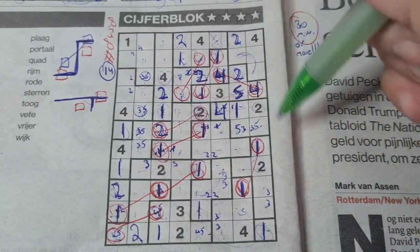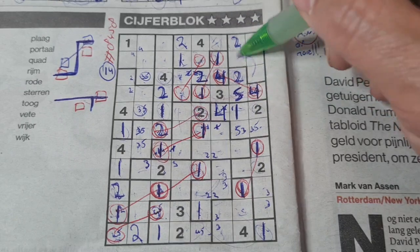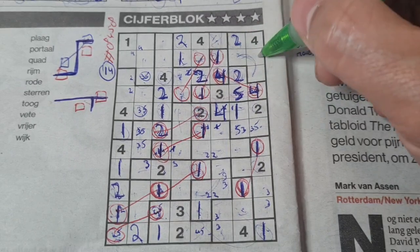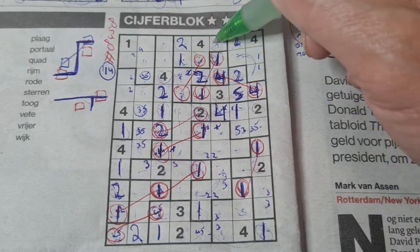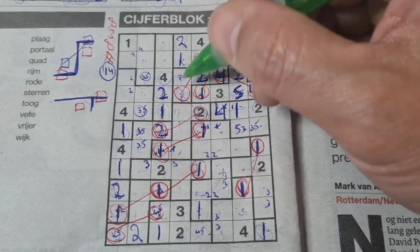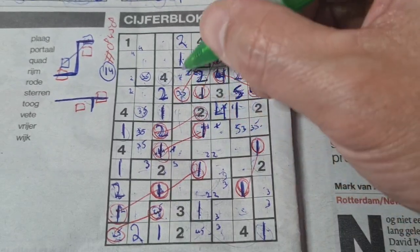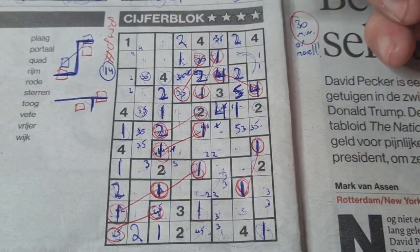3 and 5. Okay. Then, let me see. This box can be 1. So 1 could be here, could be there. 2 numbers left in this area for numbers 3 and 5. Let me mark those 3 and 5. 3 and 5 is connected with that box, so 3 and 5. Here also 1 box left in this Z construction for numbers 3 and 5.